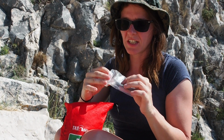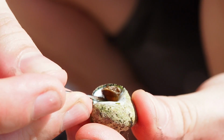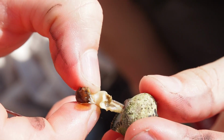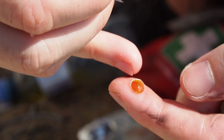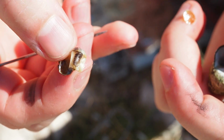I always have this needle in my first aid kit, and this is what you need when you want to get the snails out of the shells. That's the door, you don't need that. It's not digestible. That's the snail, and this is completely edible.